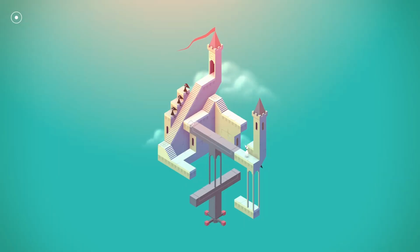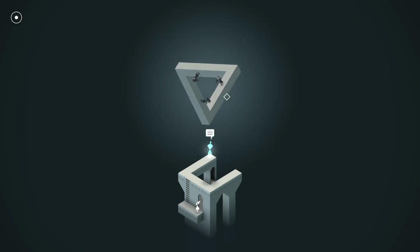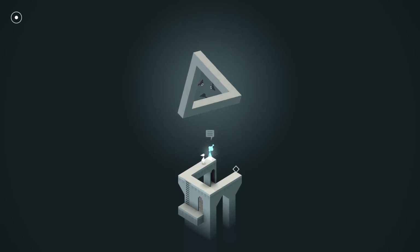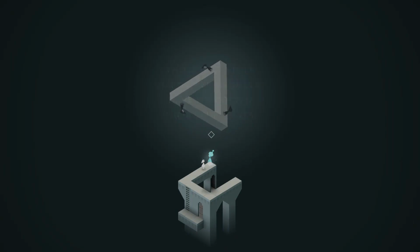The main focus of level 7 is using the crows to our advantage. By changing the path they're walking on, we can trigger certain actions that help to progress the puzzles. Later on, Ida once again meets with the Queen. The Queen reveals that it was the Crow People who stole the sacred geometry. Now they are cursed to forever walk the abandoned monuments, forgetting who they truly are. The Queen questions if Ida has also forgotten.